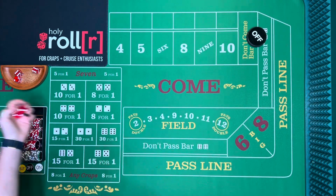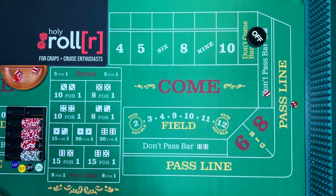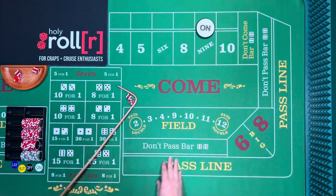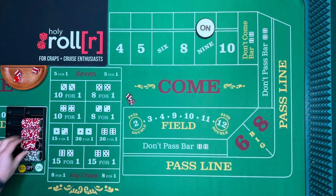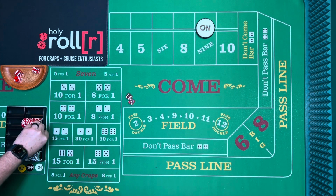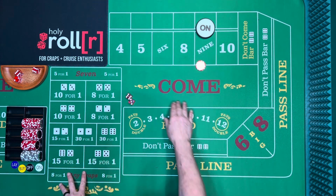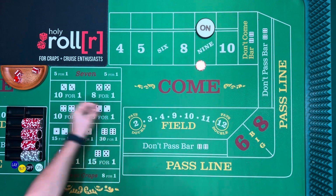Let's see if we can get a point established. And it is a 9. So the point is 9, and because it's a 9, we're looking for a repeater. What we're going to do is bet $10 on the 9, okay? Now, instead of 3-point Molly, we're actually going to see what the next 3 rolls are.